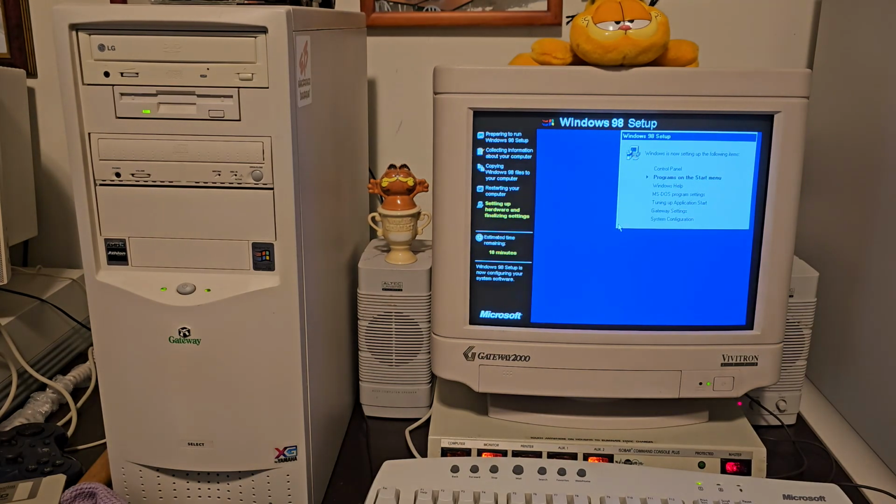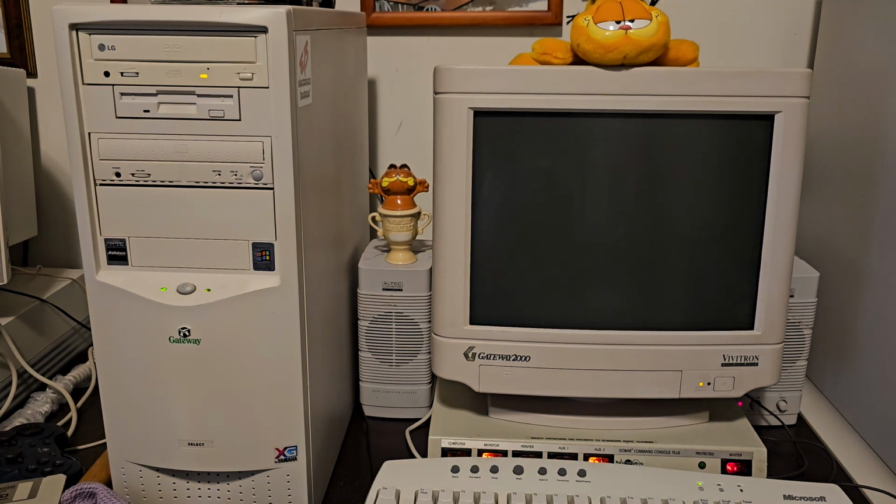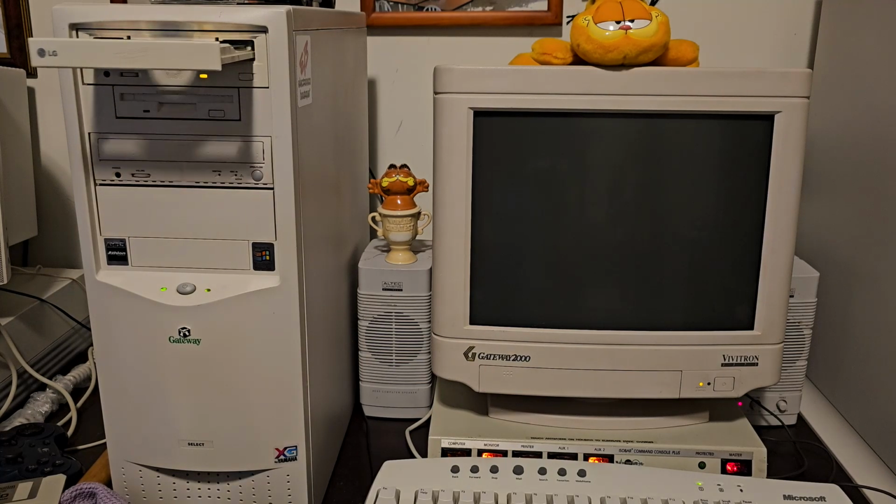Alright, home stretch. You can see it has a special Gateway settings thing there, which it breezed right through. And this little drum part, as always, is the longest part of this process, so we'll just let it do its thing. Okay, I had my head turned for a few minutes and didn't realize it was rebooting again. Might as well take the OS CD out.